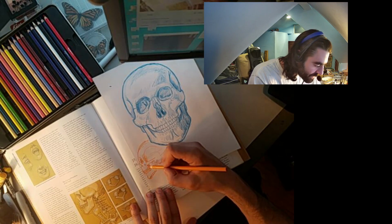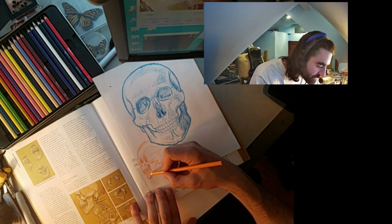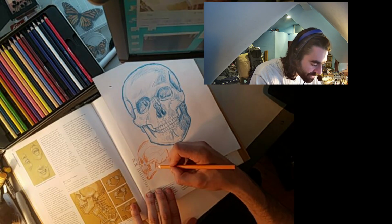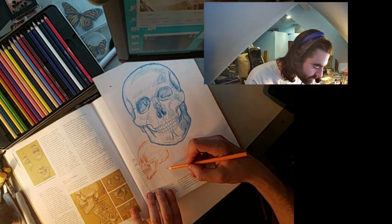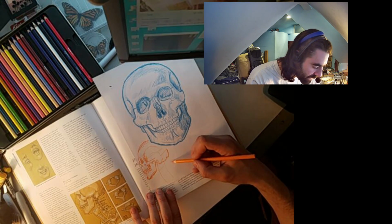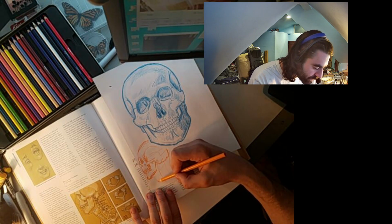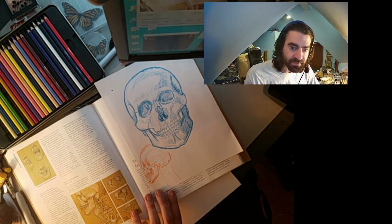But that's what I'm starting to learn: you kind of have to draw everything every time. So that's just a little trick, everybody. You gotta draw everything every time. Not really. You can always do gesture drawings, which we will get to in just a second. So I'm kind of seeing the spine come down like this. That's where the neck was going. So this is us moving on to the next piece.